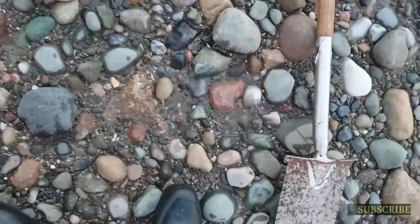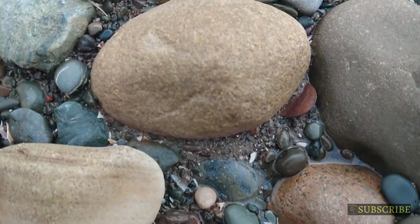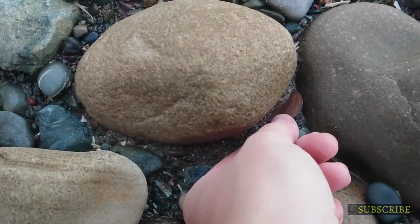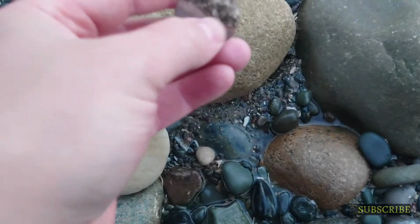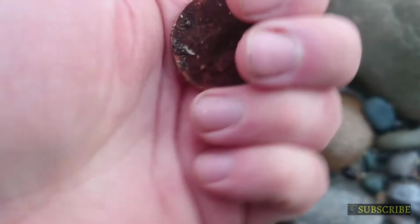Look at this, guys. Just been walking on. Oh, I just picked that up. Just stuck between the rocks. Not even took it out yet. Another big old one penny.